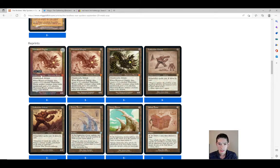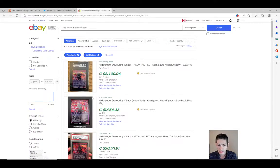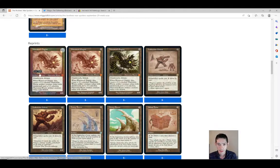When we're looking at the value of these, I'm going to say that these will probably be worth more than these red neon ink cards. I think because they have serialized numbers, you specifically know how many are printed. They're going to be super rare, and the numbering on these may matter as well. For instance, number 1 might be worth a lot more money than number 229.